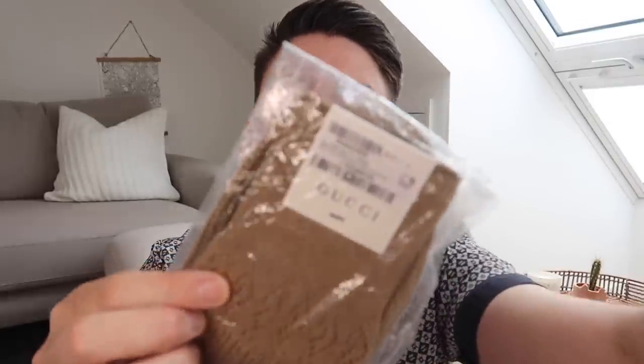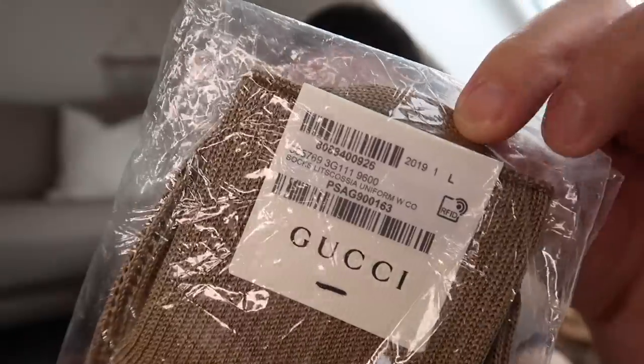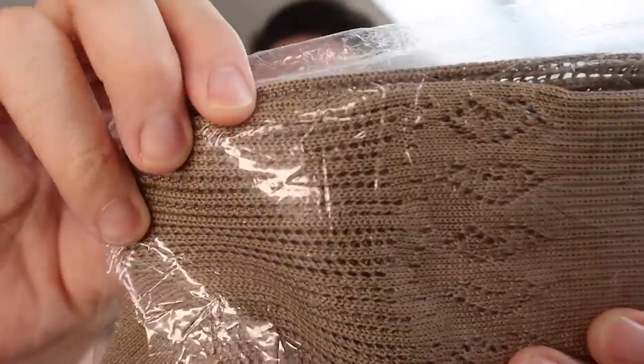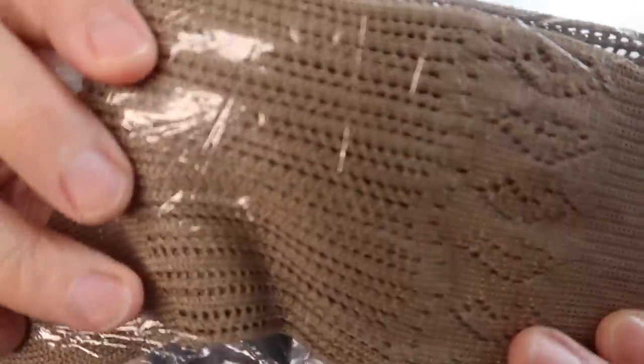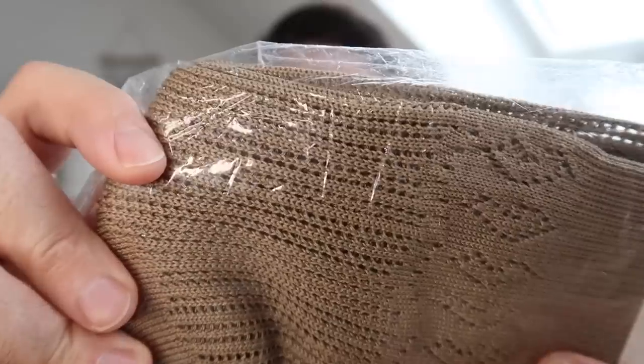And then on to my designer find. So this is an interesting one. I spotted this pair of socks, and they are Gucci socks, and it said size L, so I was intrigued to investigate further. And as you can see, they've got a really interesting knitted design, almost like crochet. And I've seen these on campaigns and on Instagram before, and I thought they looked really classy, really, really lovely socks.